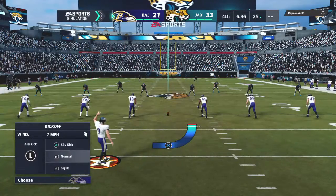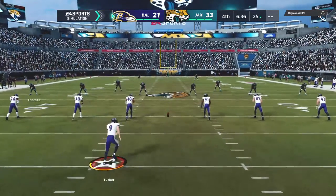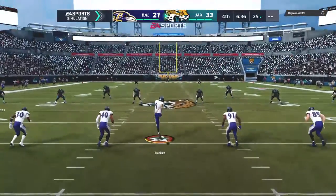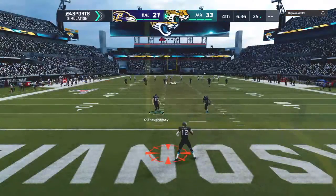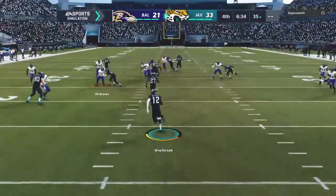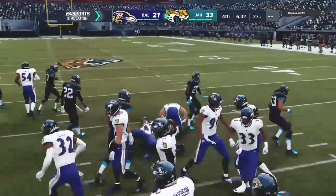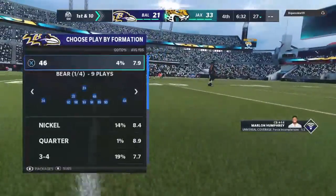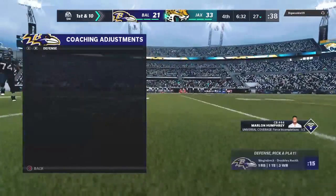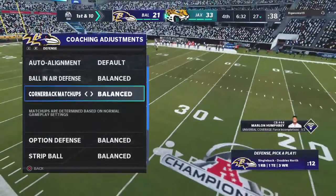Justin Tucker to kick off for Baltimore. Tucker now to kick it away following the touchdown. And this carries into the end zone. And he'll wind up getting a couple extra yards here for his trouble and bringing it out of the end zone as he's down at the 27. At their own 27-yard line.